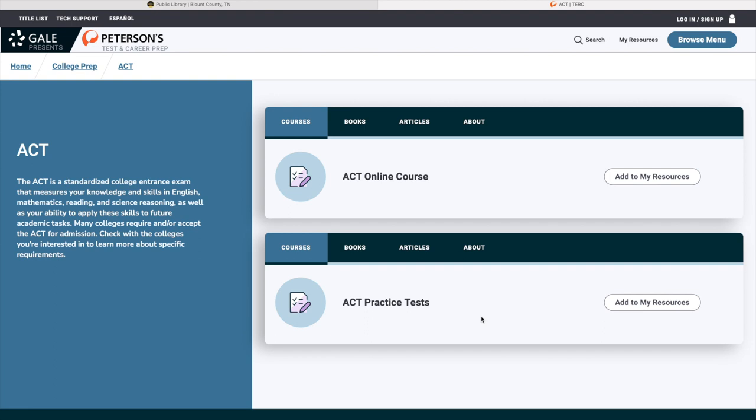dynamic that comes in those tests. By the time you get to the real test, you should already know all the directions and kind of have a feel for how the test is going to flow. But taking actual practice tests, just like you would in the testing environment, so you don't get up and have a snack in the middle of the test, is one of the best things that you can do to kind of help you prepare for that test.